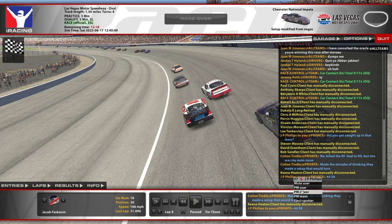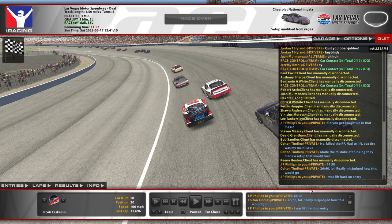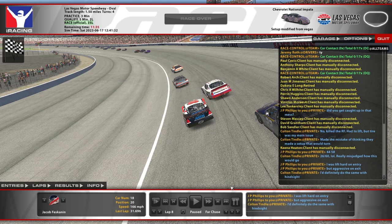2660. Lift hard on entry. Yeah, I wasn't, that's for sure. Just gotta lift hard, I guess, on entry, and then wait until you're kind of pointed toward the exit. But, you know, I thought that we could drive in a little harder, maybe get on the seam, because I swear to you, that's what it was a couple seasons ago.